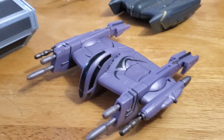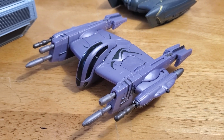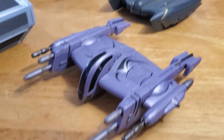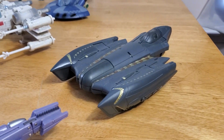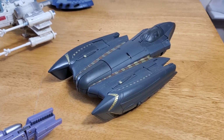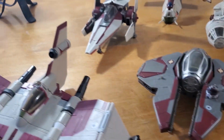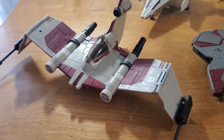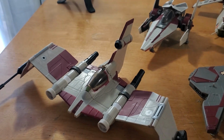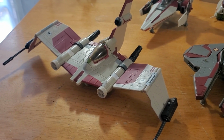Now this is a Magna Guard. This one I do not know. It's a Magna Guard Starfighter, which turns into Magna Guard. This is Grievous's ship, which turns into Grievous. And then this one is a V-Wing. The wings aren't quite right now. They'd actually look like an upside down V when it's flying.